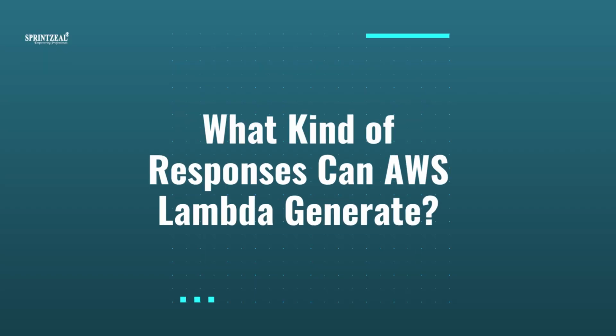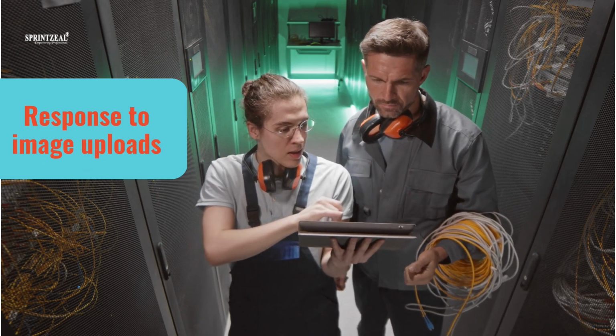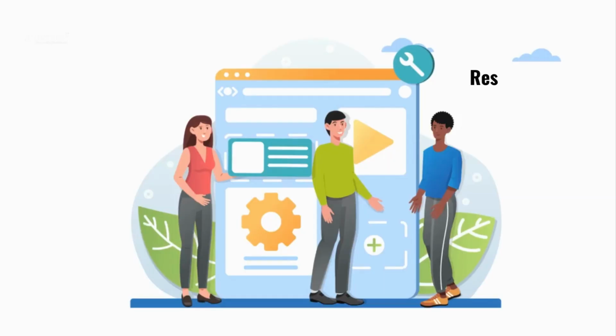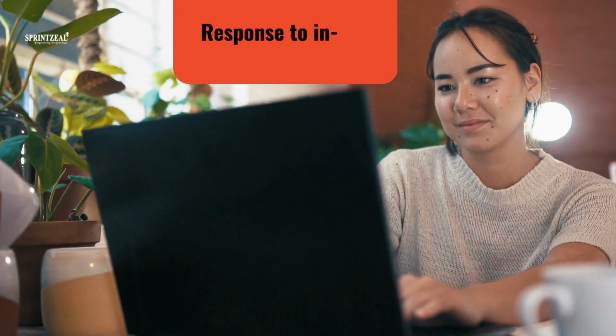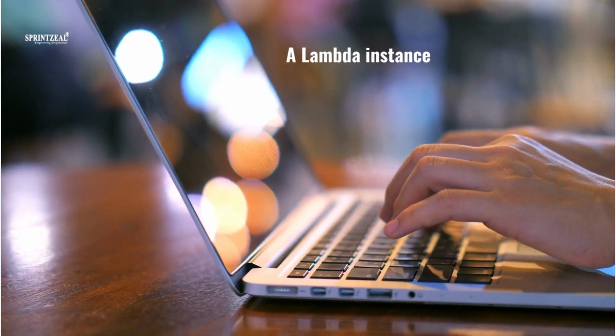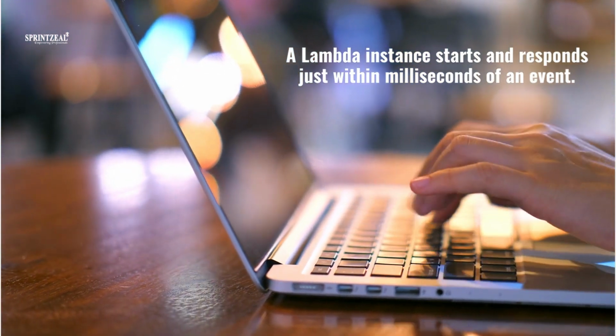What kind of responses can AWS Lambda generate? Response to image uploads. Response to clicks on a website. Response to custom HTTP requests. Response to in-app activity. Response to sensor outputs. A Lambda instance starts and responds within milliseconds of an event.